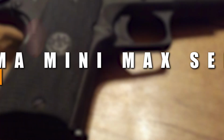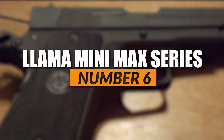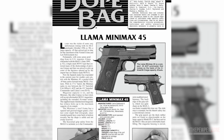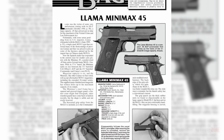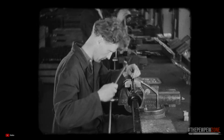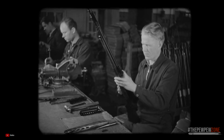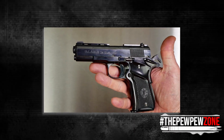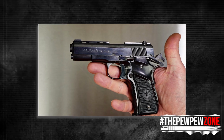Number 6. Llama Minimax Series. I wish I could tell you more about the Llama Minimax series of pistols, but the company itself, Llama, was only in business from 1904 to 1991. Granted, they haven't been manufacturing firearms for over 3 decades, but used Llama firearms are still in circulation. In general, all guns manufactured by this Spanish company are known for their hit-or-miss quality, but some models are more aesthetically pleasing than others.